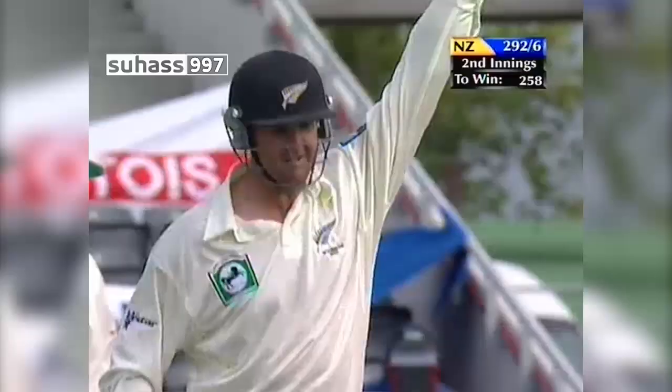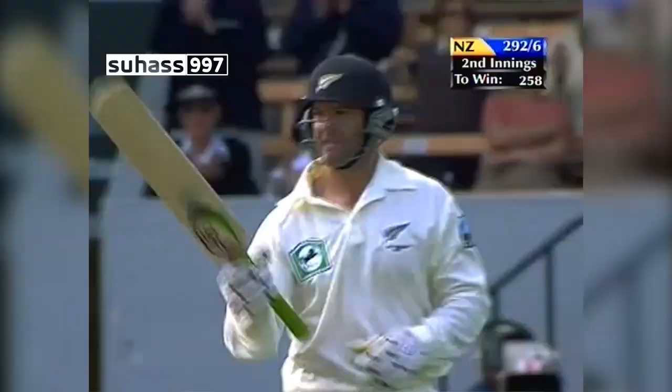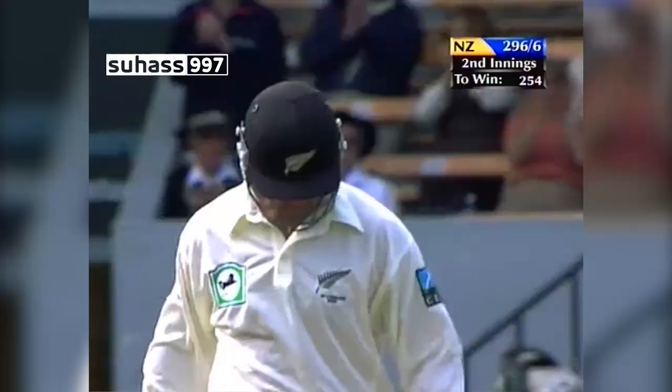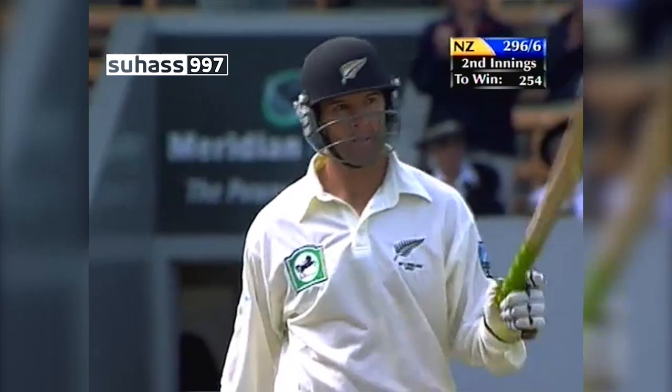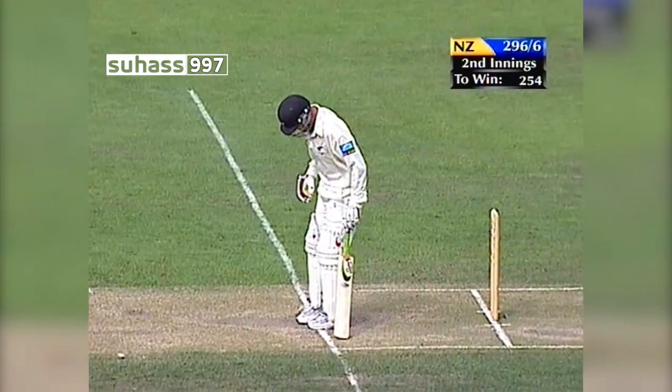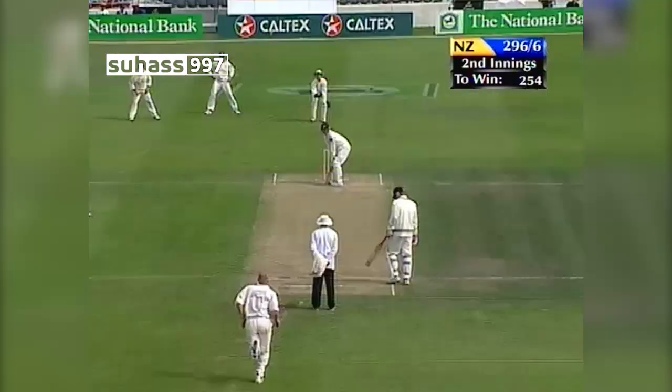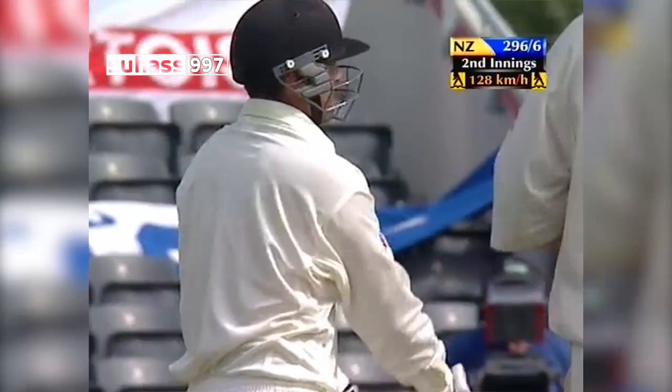To mid-field, it's 100 for Nathan Astle. Fabulous innings to watch. Very meaningful too for Nathan Astle. It's on his home ground. Eighth Test century. The strike rate is extraordinary. Execution, precision, outstanding. He hasn't dwelt on it for very long, has he?